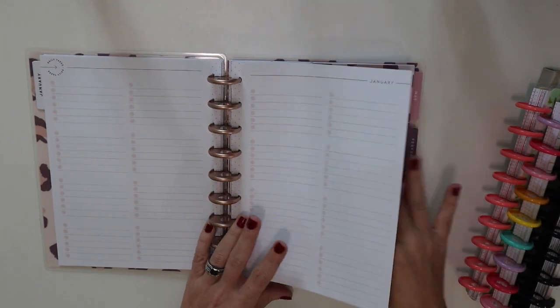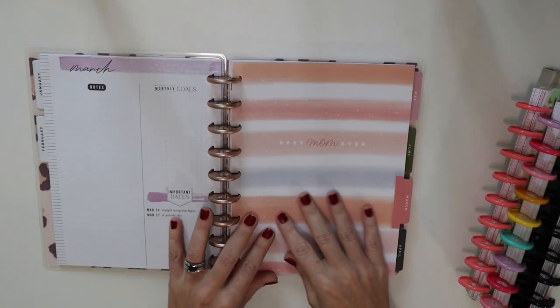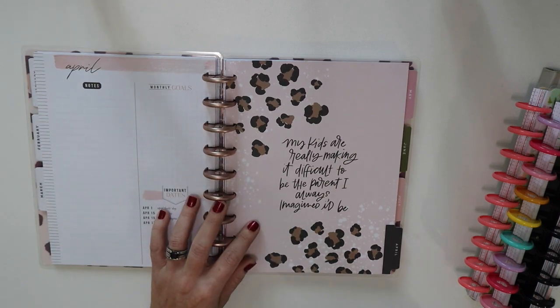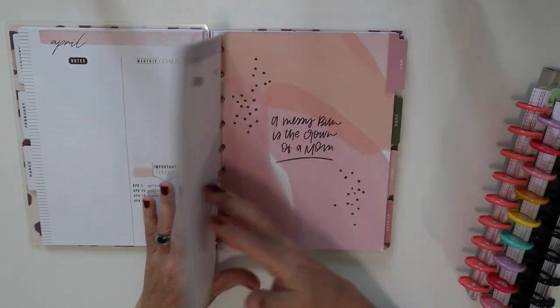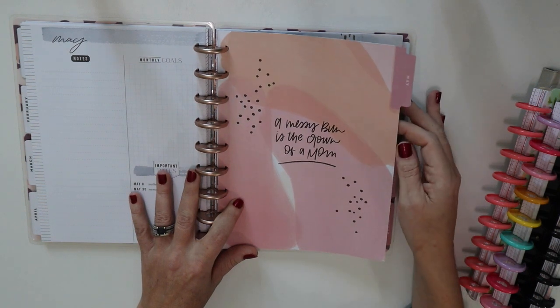But I really love this planner. I love the dividers in this planner, so I will definitely be using this all year. I have no intention, unless they come up with something a lot better, but I do not have any intention as of now to change the dividers and things. I really, really like this.